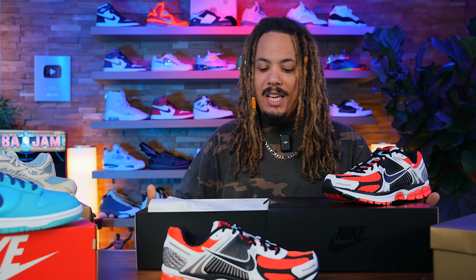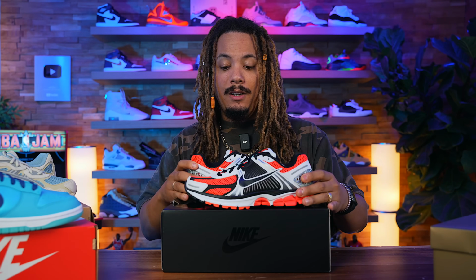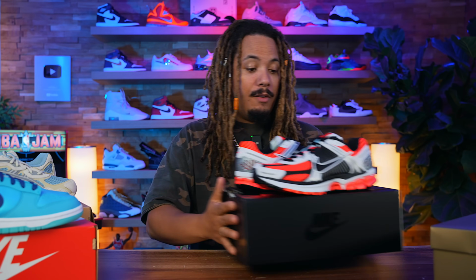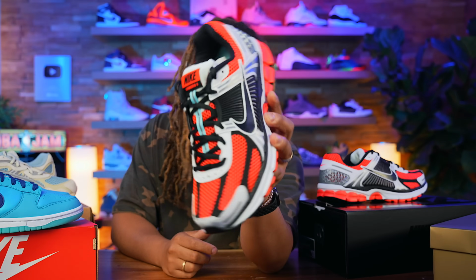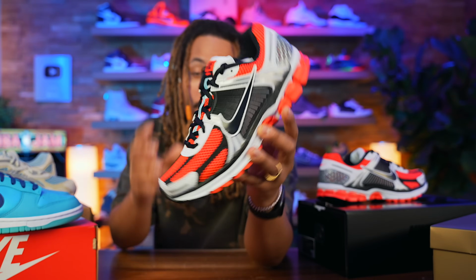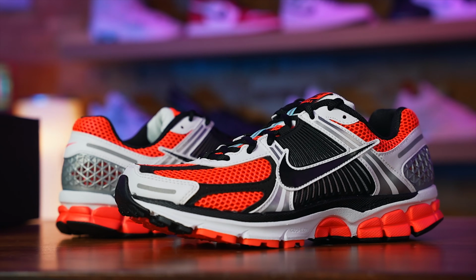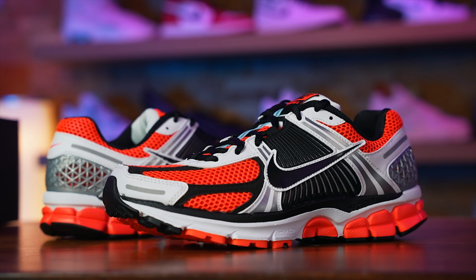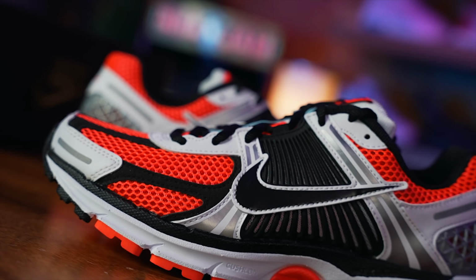Now, as you can see, once again, it's coming in this black box, and we've seen 2 other colorways of these Vomeros released recently featuring this black box, which are supposed to be the legendary, original special colorways of the Vomero 5, being the electric green and racer blue. We showed both of those on the channel. Both of those have released already in the past.